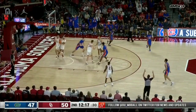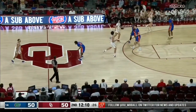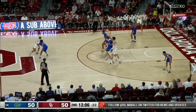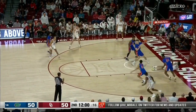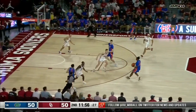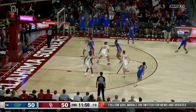Jones off the screen, drills the three, and we're tied at 50. Myron Jones from downtown. Yeah, very good three-point shooter. And in their last game, hit four against Troy. Right there, just too much space coming off that ball screen from Castleton. There goes Shagwa. He got stripped as Fleming got a hand in to knock it away. Fleming counters with a three the other way. And he rebounds his own miss. This is Appleby.